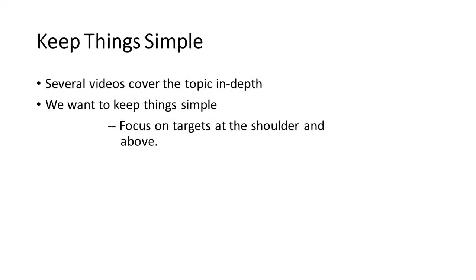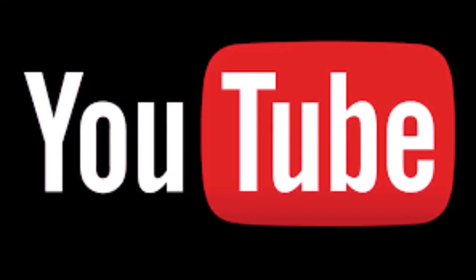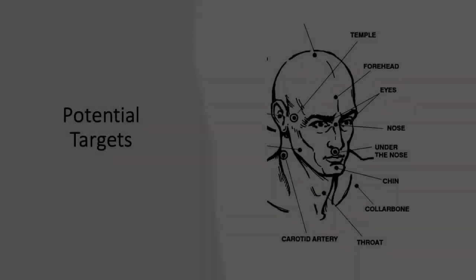Okay, I believe I mentioned this earlier, but there are several videos out on YouTube that cover this topic in depth. They get into the nuts and bolts of strike points below the neck, below the groin, and so forth. You're welcome to check those out if you want more detail. However, for now, I just want to keep things simple. We're going to focus on targets at the shoulder and above. Let's keep it simple.